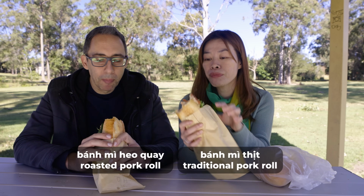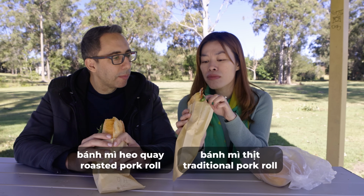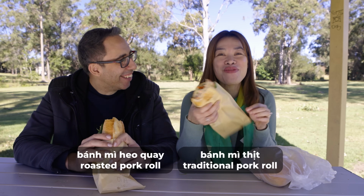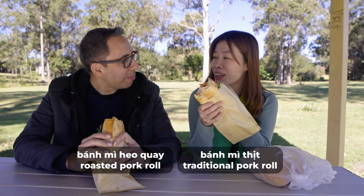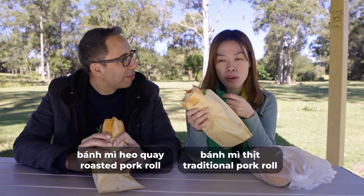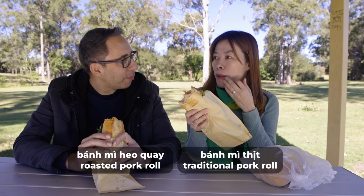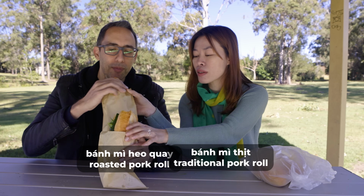I like this one too because it has different textures. The meat that I said I don't know what it is, it had a bit of chewy. It's not crunchy. You get a crunch from the pickle, and then a chewy, and the smooth texture from the other pork sausage. You want to have a try? Yeah. I'll hold this.